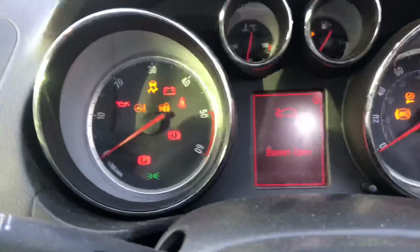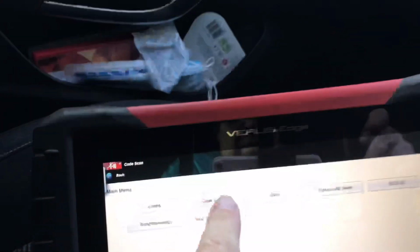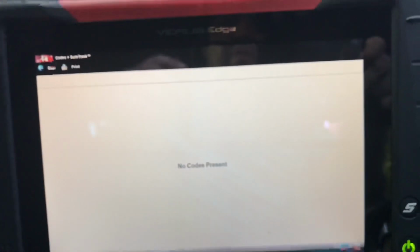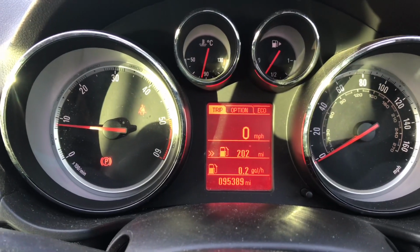So it comes up with this bonnet open bit. So clear codes, continue codes. I'm going to take it for a run. I've cleared the code and that check engine service soon has cleared, so let's take it for a run.